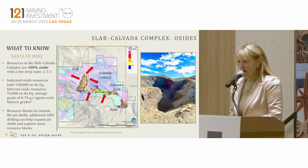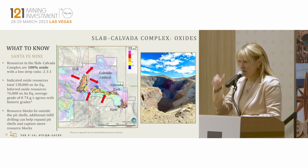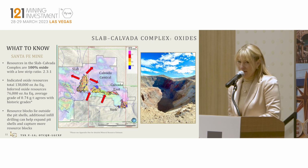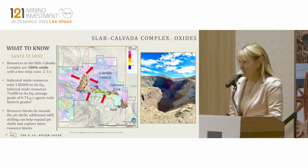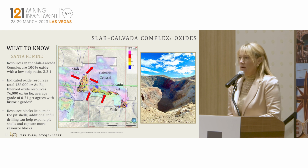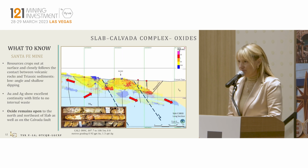This is the Slab Calvada area again that we're looking at. As you see the pit off to the right, it's a very shallow pit. It was mined at the end of the mine life back in '91, '92. It had a 0.7 strip ratio. So when you think about going back into production here, we will start here. We'll be digging and finding gold and silver immediately. And then as we're laying back over at the Santa Fe pit, we can switch over when needed.